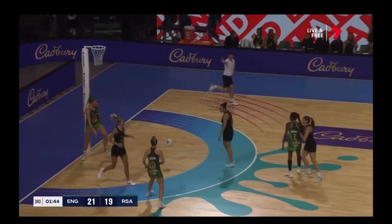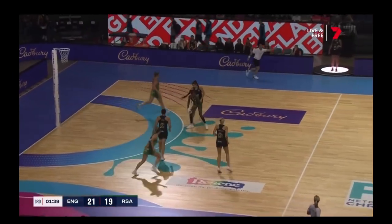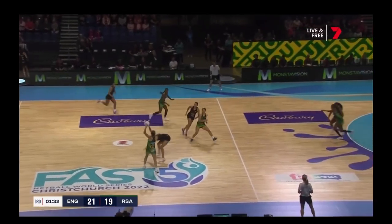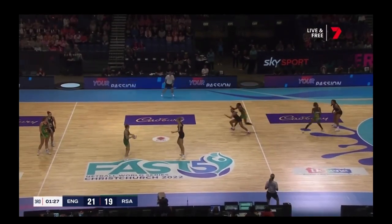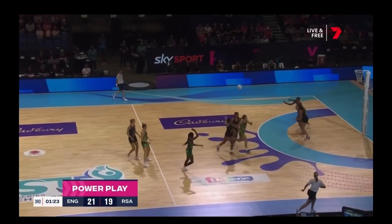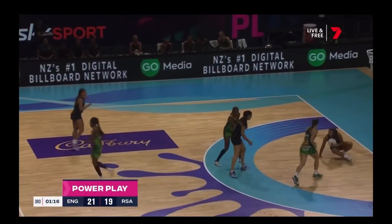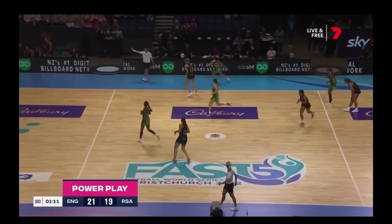Yeah, good side effort from Emma Thacker. Contact South Africa center. Come away. Again, Nicholas Smith at the back fires it down through the midcourt. That's what you want. Power plays on. And here's this for four. So Tolia decks her partner.